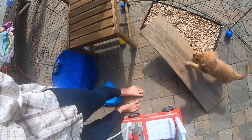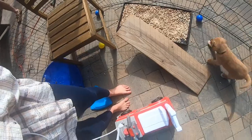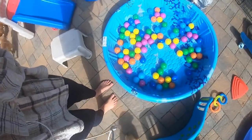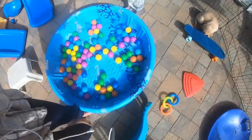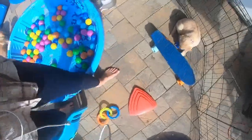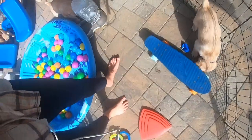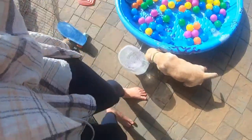Finch, can you do it? Oh, someone's a little bit feisty. This is what we sit on when we're outside playing with the puppies. They have a ball pit. Oh my gosh, they love the ball pit, especially Falcon. Falcon has a ball addiction. He's always chewing one of those balls. This is a skateboard, of course, because we have skater boys. Who doesn't have little skater pups?